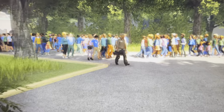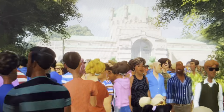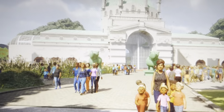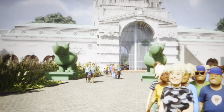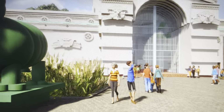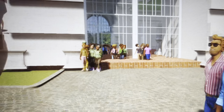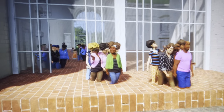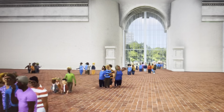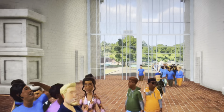But we've practically gone through everything of the zoo. All we have is a few minutes right before we hit an hour. So we've done this tour for just about an hour. Wait, we have?